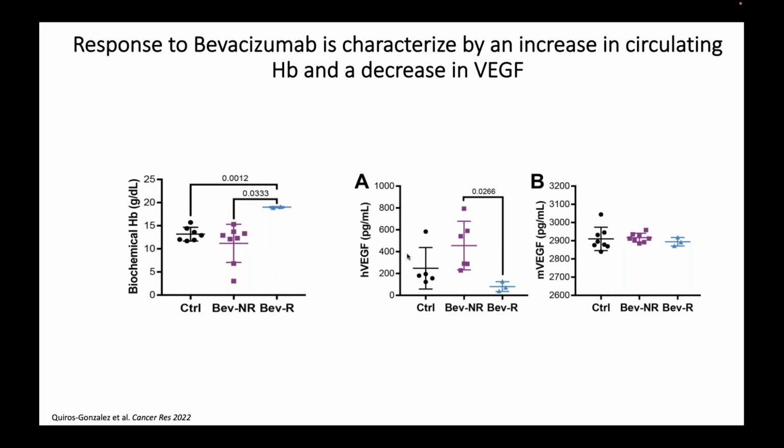At the biochemical level, confirming the readout that the MSOT total hemoglobin gave, we observed a biochemical increase of hemoglobin that was described previously in the literature. So that was a very nice result. And regarding the target of bevacizumab, human VEGF, we saw that the responders were the only ones in which bevacizumab was really successful sequestering the VEGF. So for some mechanism, either overload or others, non-responders had overcome the treatment.